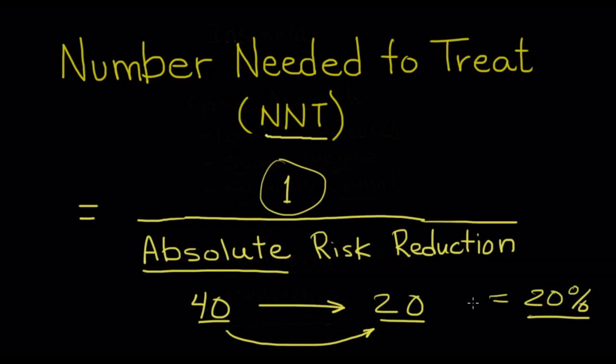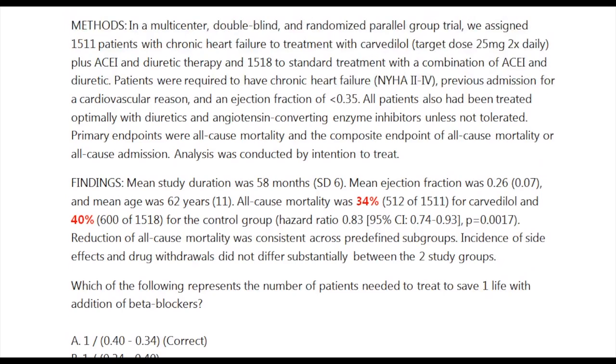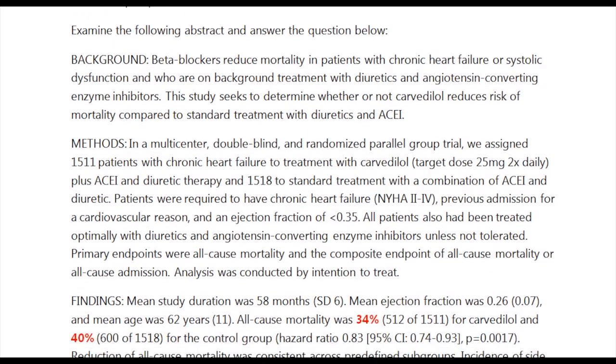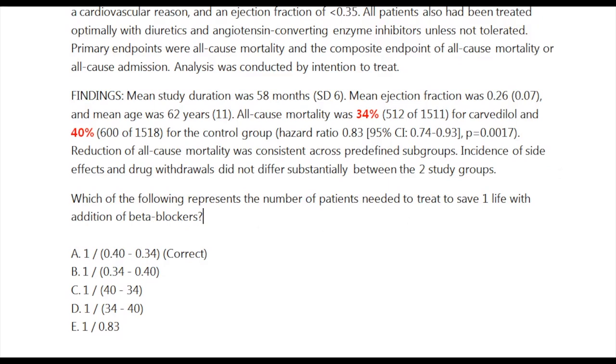Let's actually go into the question stem and get the numbers out of there so we know what we're doing. So what I've done here is I've highlighted in red the two numbers that we need. Everything else in this question stem is superfluous. We don't need any of it. I mean, the background, the methods, and you should know that when you get down to the bottom and they're talking here about the number of patients needed to treat, you know that you're looking at the risk with an intervention and the risk without an intervention. And so let's look at that.